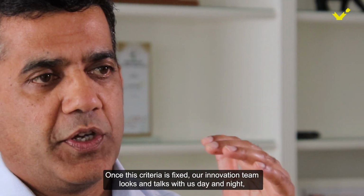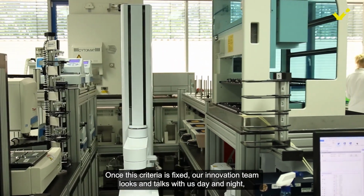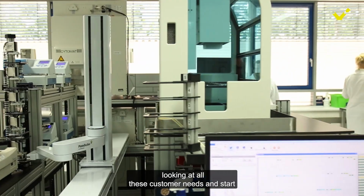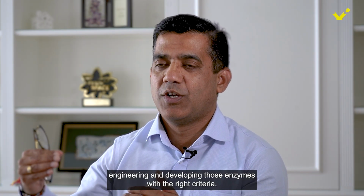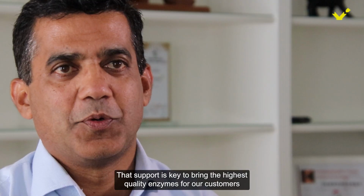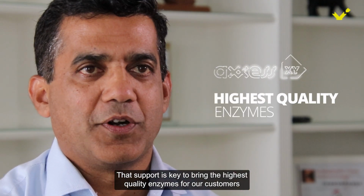Once these criteria are fixed, our innovation team looks and talks with us day and night, looking at all these customer needs and starts engineering and developing those enzymes with the right criteria. That support is key to bring the highest quality enzymes for our customers.